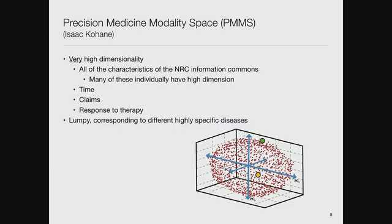And what you find is that the data tends to be on lower dimensional manifolds. So it's in subsets of the space. And so a lot of the trick in trying to analyze this kind of data is figuring out what those lower dimensional manifolds look like. And often you will find among a very large data set a cluster of patients like this.